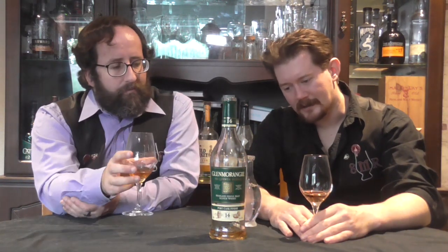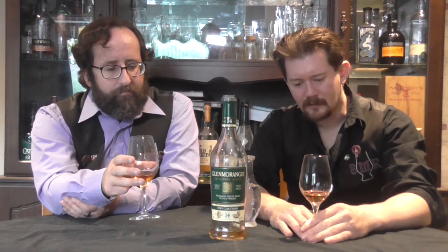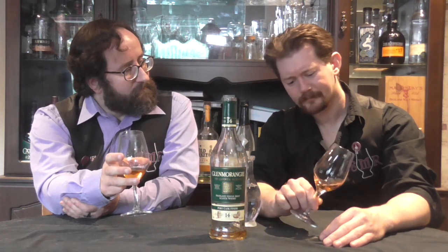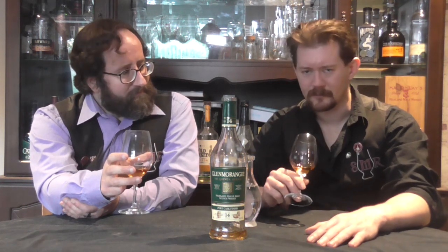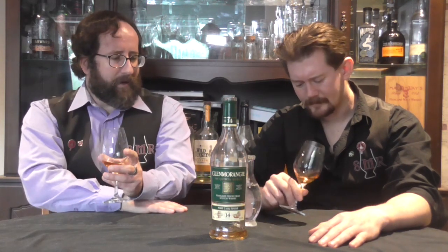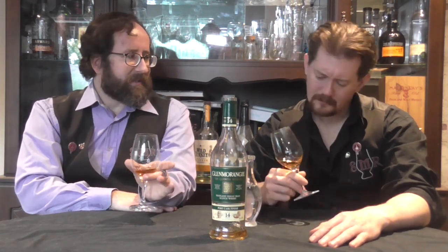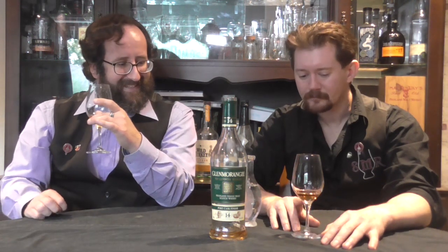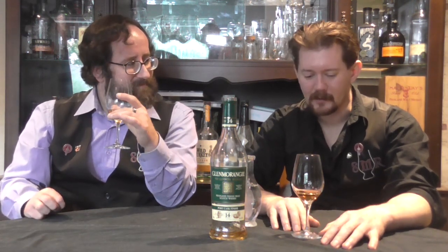I'm getting that because I'm thinking back many years now since I tried the original 12. I wonder if this somehow, paradoxically, bizarrely, tastes a little bit more youthful than the 12. It's the oddest thing. Maybe more time spent in those bourbon barrels, and with the ruby port casks imparting less of a footprint compared to the tawny port of the original.